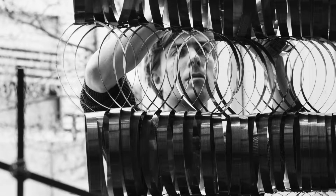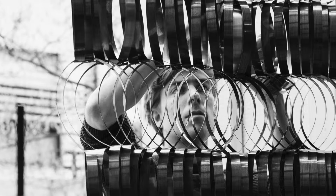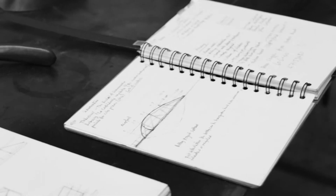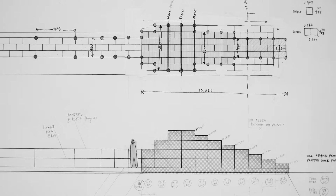And it's produced in a chainmail-like fashion, joined one to the next, effectively a curtain, to describe the form, but also to create an interesting optical experience when you're inside the structure, which partially conceals but partially reveals the environment.